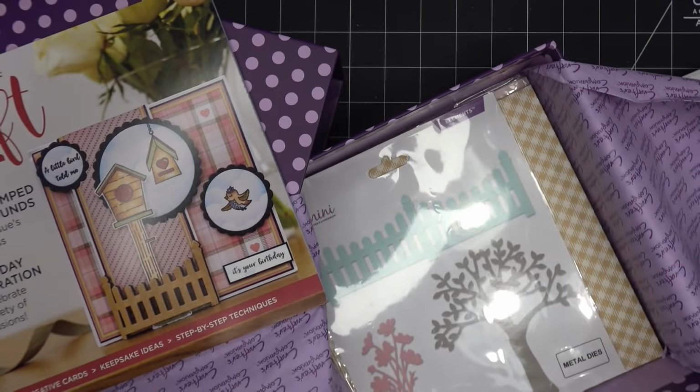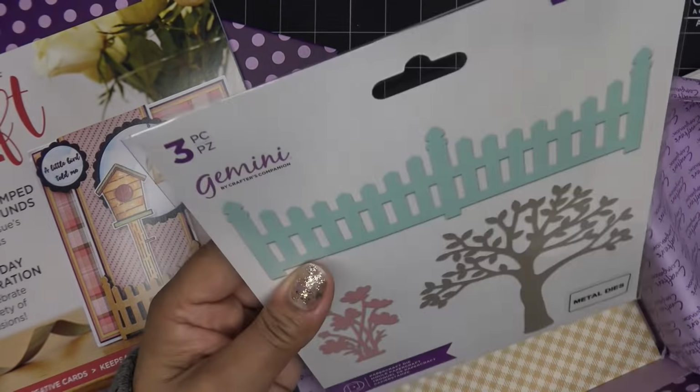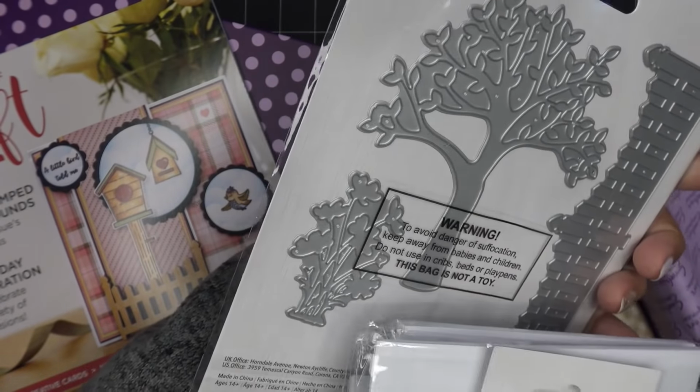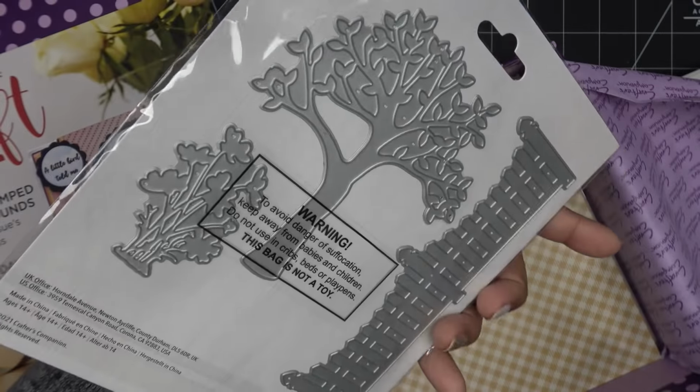I'm going to say that again because I know people watching are wondering, how can I get it? Well, it was a Year of Craft auto ship, and there's no other way to get into it now. But there are some little silhouette dies, a little tree. You have that cute fence. I love the size of that die.